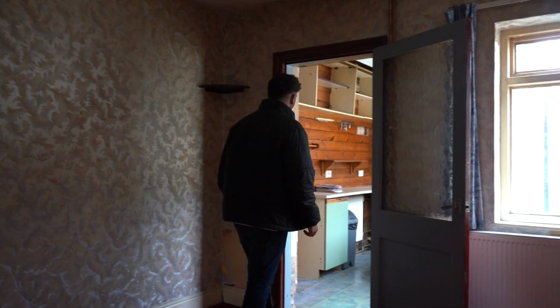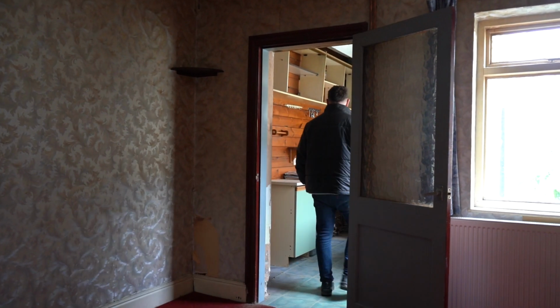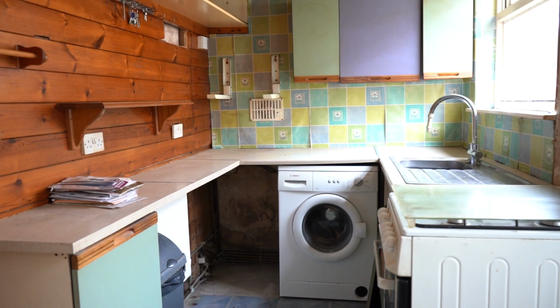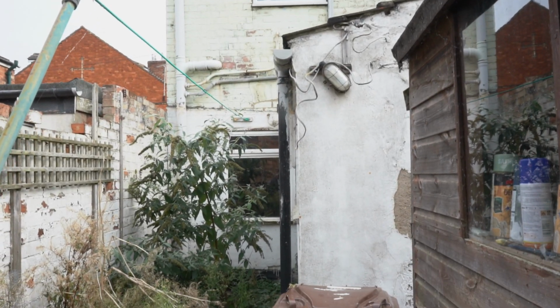My aim for this viewing is to have a look at the current condition and see how much the refurb will cost. As you saw previously, my plan for this property is to convert it from a 2-bed to a 3-bed. This would mean removing the kitchen and installing a new bathroom here. I would also install a stud wall which would allow access to the outside.